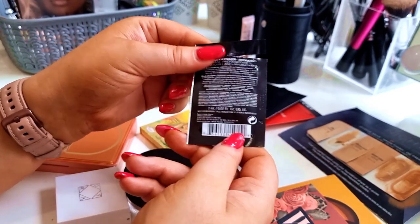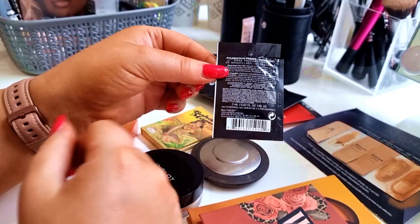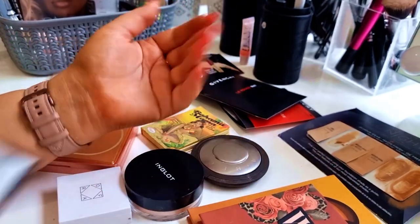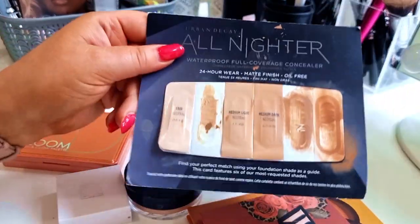Oh yeah, and then I pulled in this sample to use, and this is the Laura Mercier Hydrating Primer. It was only one use, and I can't tell you a thing about it. One use is just not enough to know, so I don't know. But I used it. And then the other thing just to mention is I finished the sample set.